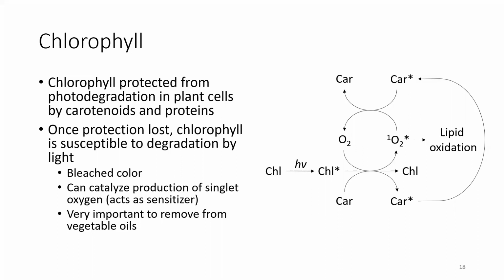Okay, chlorophyll is highly susceptible to oxidation, but it is protected from oxidation in plant tissue. So in the plant itself, it's fine, and actually it's mostly going to be protected by carotenoids. Here I'm showing chlorophyll exposed to light, and it becomes excited chlorophyll. It's in an excited state, sort of ready to react with things.